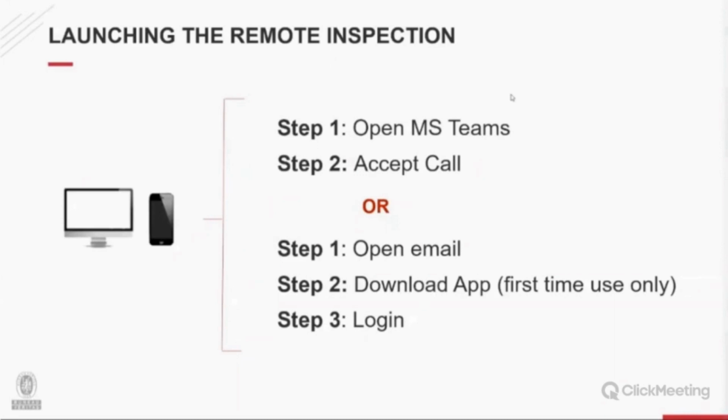For other situations where advanced illustration is required, or on-screen annotation, or dealing with a low bandwidth environment, then we probably want to use one of our other solutions. And in that case, that service will be initiated by sending you an email or an SMS text message. All you have to do is open up that email or that text message, download the app if it's the first time you're launching this inspection, and then once it's downloaded and installed, go back to that message, click login, and then you're going to be immediately brought into that application. So in this case, it really is as simple as 1, 2, 3.